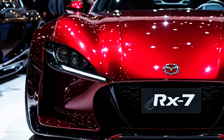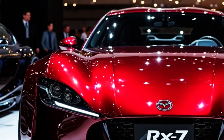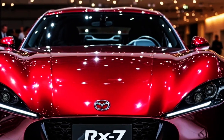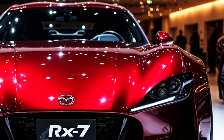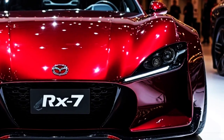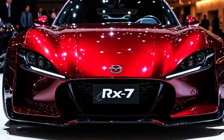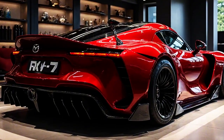One of the standout features of the RX-7's interior is the material quality. Mazda has gone above and beyond, offering leather, Alcantara, and real carbon fiber trims, depending on the variant. Ambient lighting adds a futuristic feel, while the minimalist dashboard layout emphasizes the car's driver-centric ethos. Despite being a sports car, Mazda has also ensured a degree of practicality, with small storage compartments, USB-C ports, and even wireless charging for your devices.